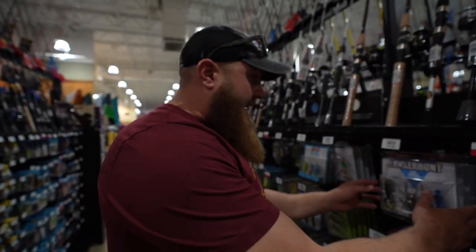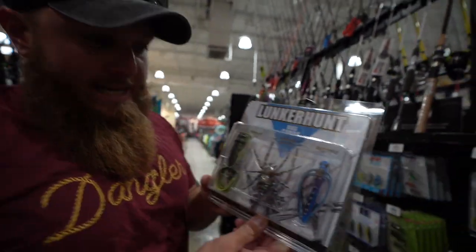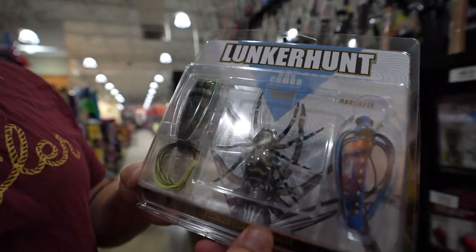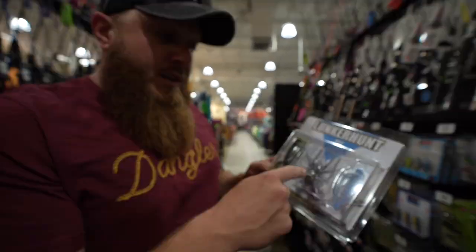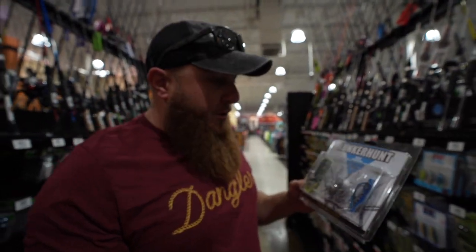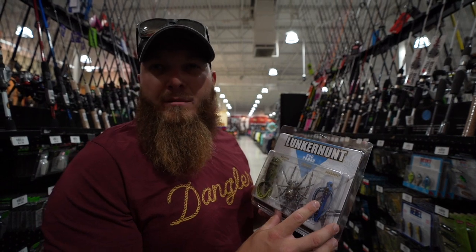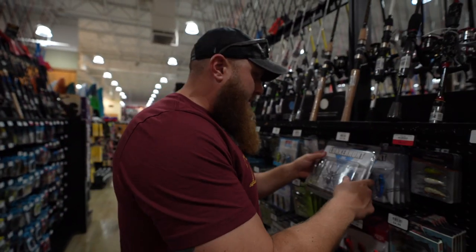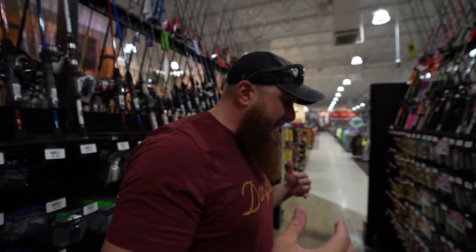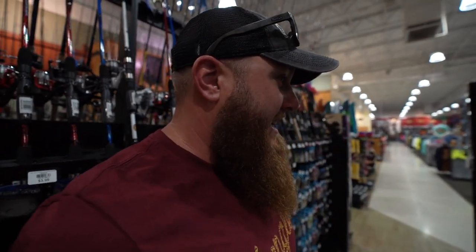Now, this is kind of interesting. There's a Lunker Hunt kit right here. This would be three really weird looking lures. Popping bug, I don't even know what that is. It just looks like a frog, though. Spider's kind of weird, but it's been done before. Dragonfly's kind of weird, but I think it's been done before, too, hasn't it? I believe so. That kind of gets me in the frame of mind, though, thinking about weird stuff. What is it about Lunker Hunt and weird stuff? I don't know, they're just known for it. They've been making weird lures since they started, I think.